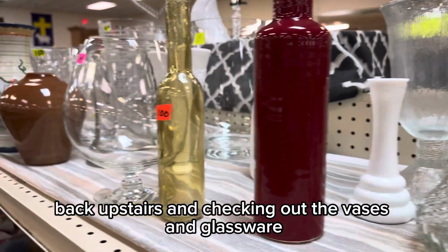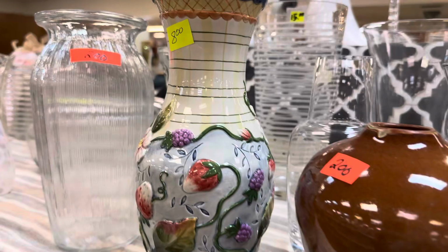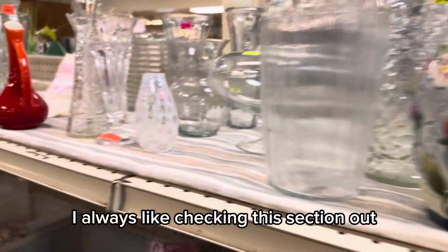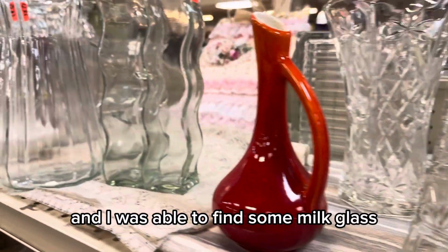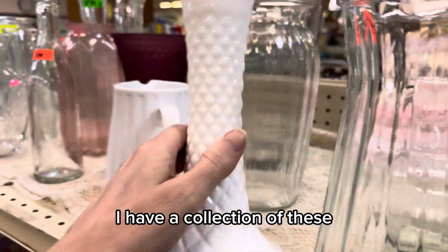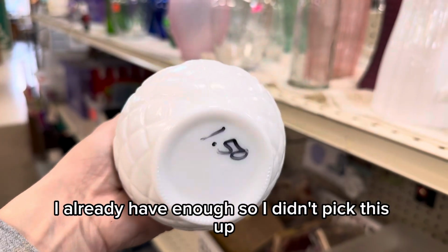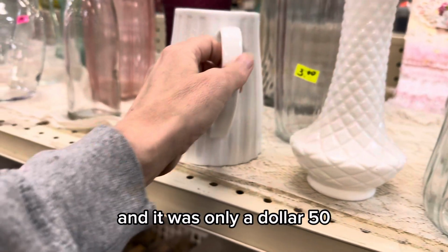Back upstairs and checking out the vases and glassware. I always like checking this section out, and I was able to find some milk glass. I have a collection of these. I already have enough, so I didn't pick this up, but I did love the detail, and it was only $1.50.